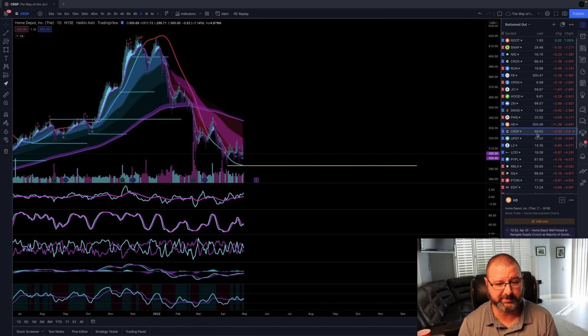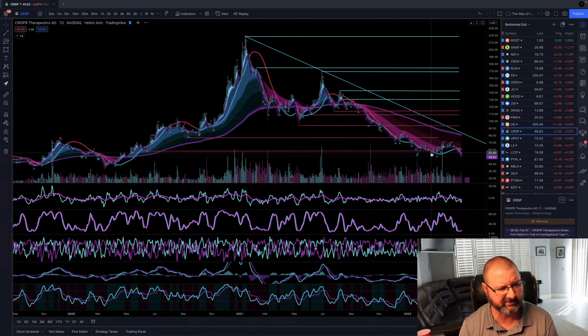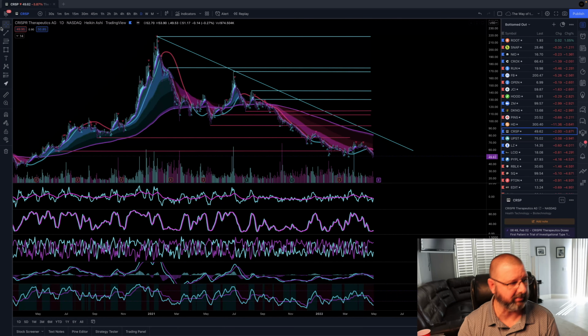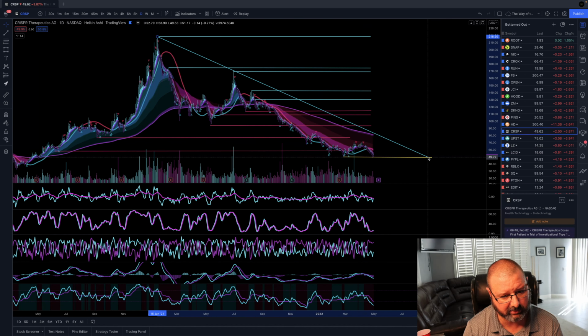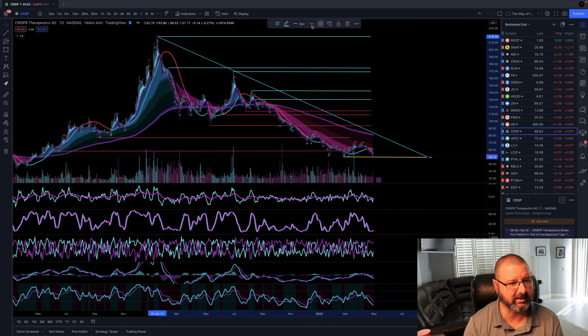CRISPR. CRISPR somehow made it on the list as well. CRISPR is in this massive descending pattern. But look, the HMA, so it kind of bottomed. Okay, so it kind of bottomed and the volatility is shifting on CRISPR, I've noticed. And I'll just make that yellow so it just kind of stands out a little bit for us.